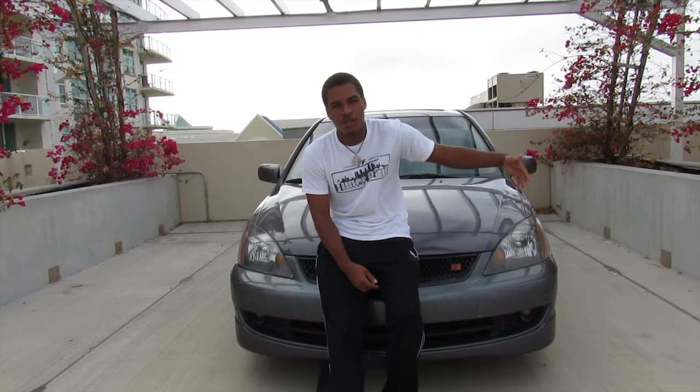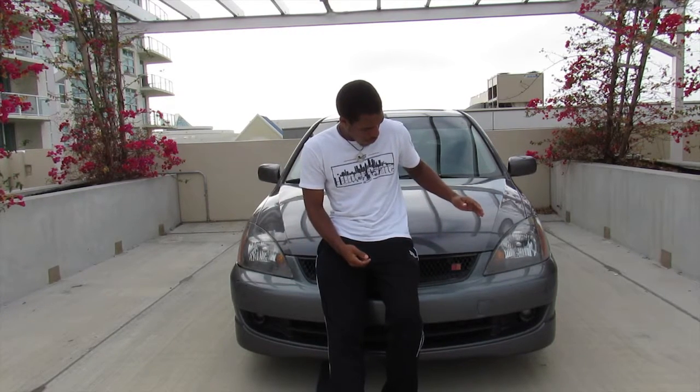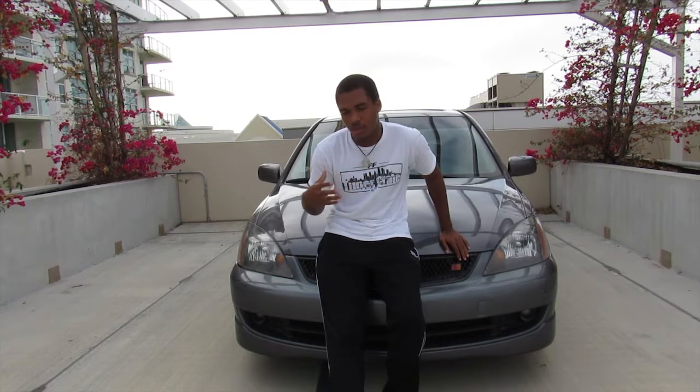I like that feeling of standing out from the crowd because everyone's seen Evo builds, everyone's seen Skyline builds, everyone's seen 350, 370 drift builds, and all that stuff. You all know what I'm talking about. But when it comes to Lancers, Ralliart builds, you don't see that many. So I feel like I am in the minority of the car scene, and I feel like I need to help represent the Ralliart builders.